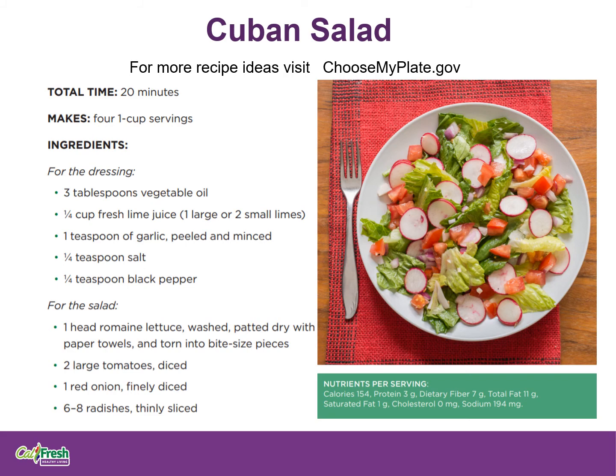For the dressing, you'll need 3 tablespoons of vegetable oil, a 1/4 cup of fresh lime juice, which is about 1 large lime or 2 small limes, 1 teaspoon of garlic, peeled and minced, a 1/4 teaspoon of salt, and a 1/4 teaspoon of black pepper. For the salad, you'll need 1 head of romaine lettuce, washed, patted dry with paper towels, and torn into bite-sized pieces, 2 large tomatoes, diced, 1 red onion, finely diced, and 6 to 8 radishes, thinly sliced.